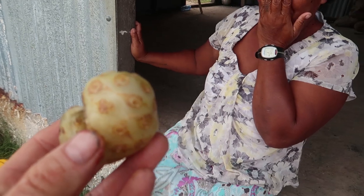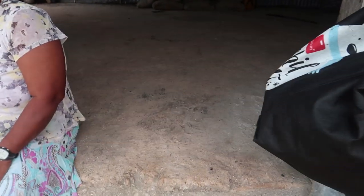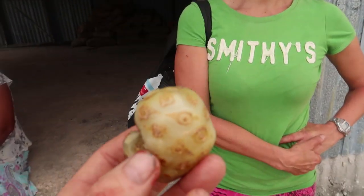It's on your fingers. It smells. It's an amazing smell, isn't it? It really is. I've got some more on the boat. It's rotting away. Yeah, you're growing hairs.